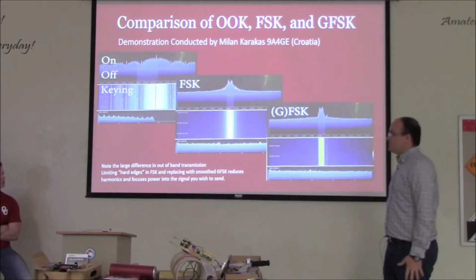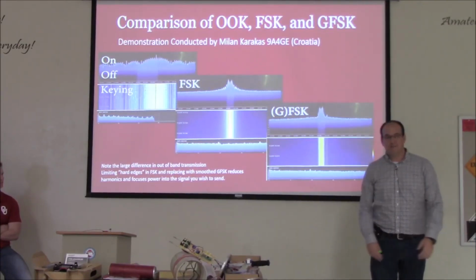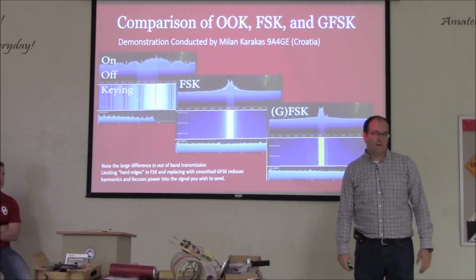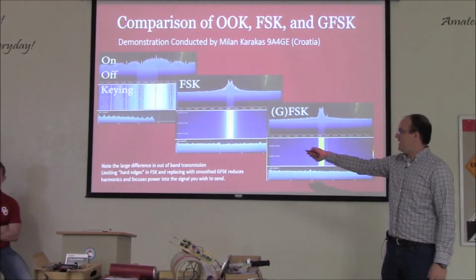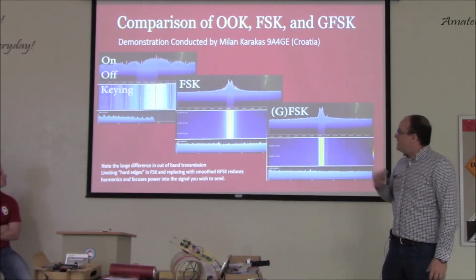But what's neat is I've seen this pattern on HF all the time. And it's called a switching mode power supply I plug in my wall. It's just turning on and off power to some device and just smashing the HF bands. That's why I can't really do much HF at home. So this is bad. Don't do that. I mean, it works, you'll send data, but look how much energy you're spewing outside of the band of interest.